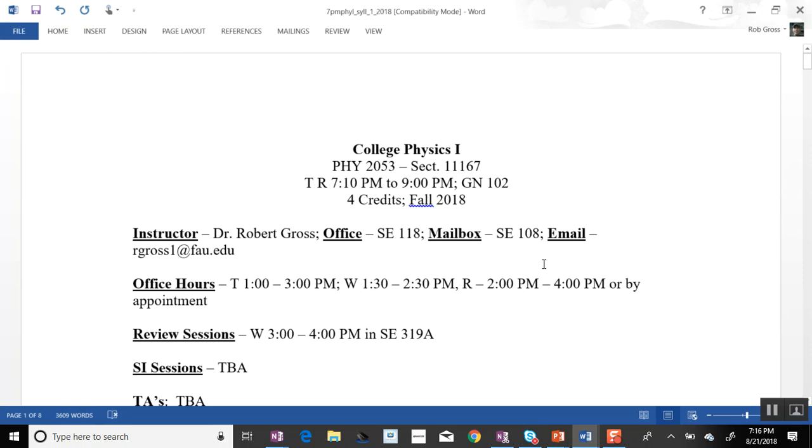This is where the mailboxes are for both me and the lab TAs. So you don't typically need to hand anything, put anything in my mailbox, but you sometimes have to put your lab reports in the mailboxes of your TA. All the mailboxes are in that room, which is the main physics office, SC 108. And the lab does not start this week, it starts next week, in case you're wondering. So there's no labs this week.